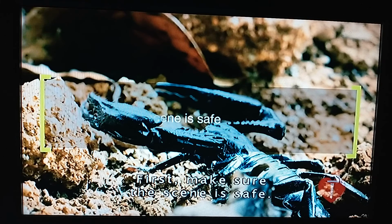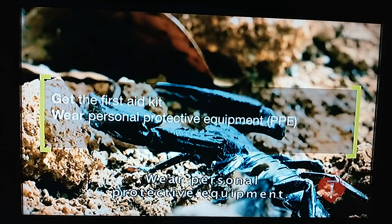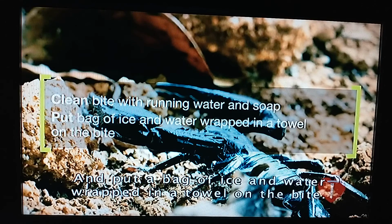First, make sure the scene is safe. Get the first aid kit. Wear personal protective equipment. Phone 911. Wash the bite with lots of running water and soap, and put a bag of ice and water wrapped in a towel on the bite.